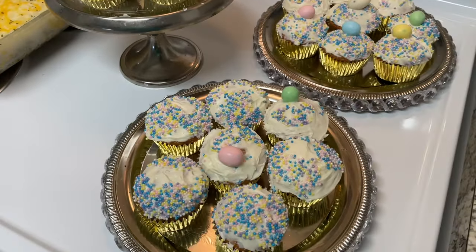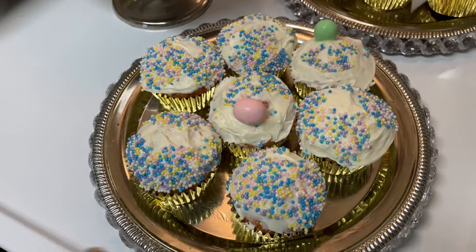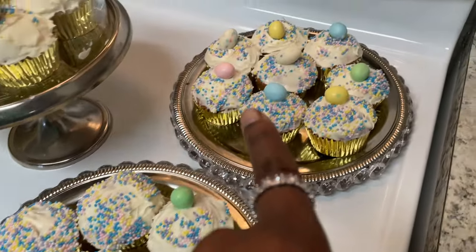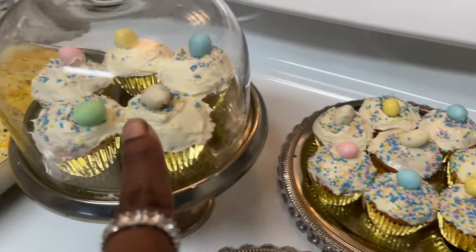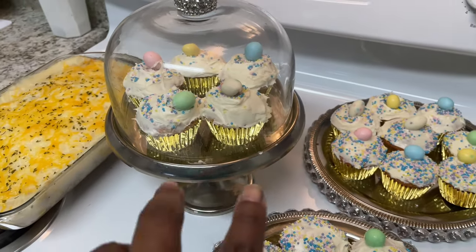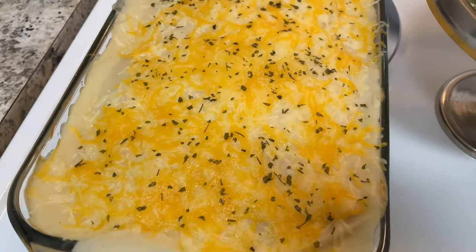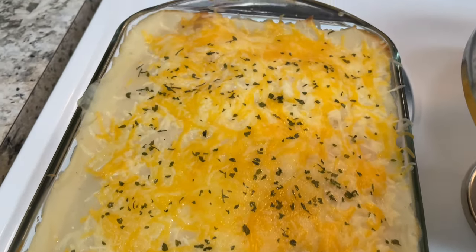All right, y'all. So this is what I did. The cupcakes. Look how cute is that? I could put some of that little candy on top of it to give it an Easter vibe. So you see, this wasn't going to be big enough at all. But y'all, look at this shepherd's pie. Get into it, baby. Eyes are hungry.